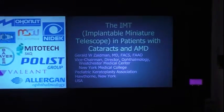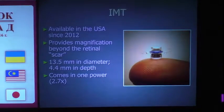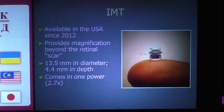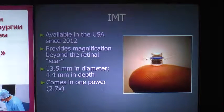Thank you. I am going to do a brief slide presentation, and I'll show you a video on using the telescopic lens implant in patients with cataract and dry macular degeneration. This device has been available in the United States since 2012. I understand it's also available in the EU and other parts of the world.